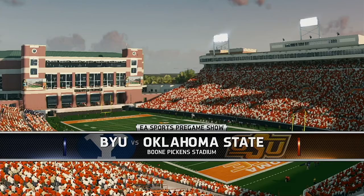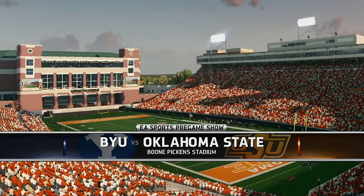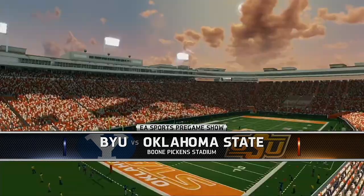Stillwater is anything but still as we count down to kickoff at Boone Pickens Stadium. Let's head down to the coin toss now.